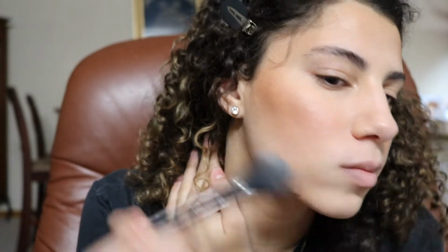So I'm gonna go in with this big fluffy brush from Real Techniques. It's a powder brush. And I'm just gonna blend everything in. I'm just gonna take a little bit of my setting powder and clean up underneath my contour. Sorry. It's okay. So that's pretty much the base of my face. I'll put highlighter after, right at the end.